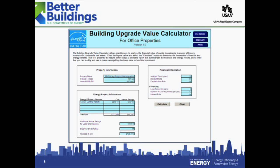Further, most firms, I would say, in real estate in particular, don't use debt to finance energy retrofits, but the tool does allow you to take advantage of how to calculate the impact of debt on a deal. And so with the new contracting models like an energy performance contract, for example, which has been used in the public sector for some time, but not as much in the private sector, you can calculate the impact of that to your deal as well.